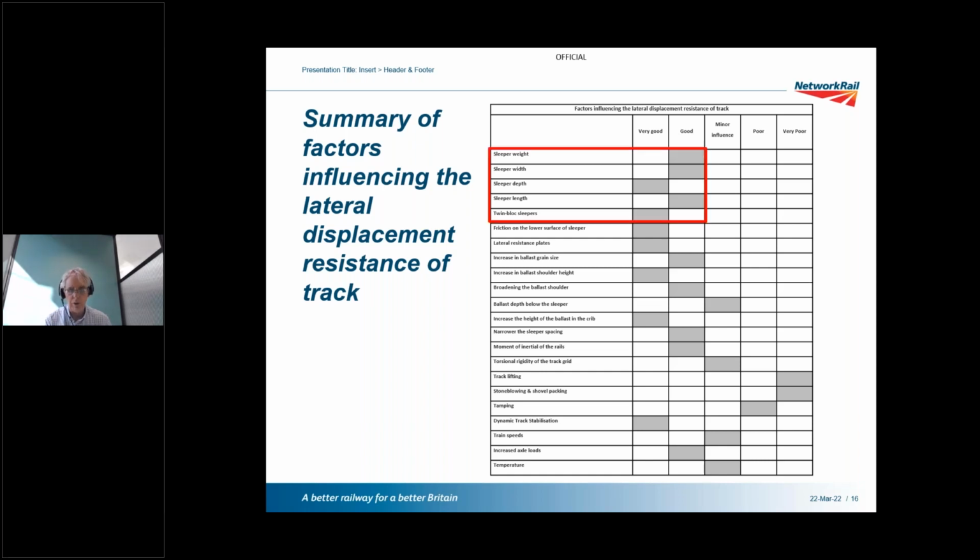So if we look at box 1, bigger, heavier sleepers are good, as they increase the resistance. And twin block sleepers are very good, but their application in the UK has been very limited, and I don't think is likely to extend at the present. And indeed, France and Belgium, who've traditionally used twin block sleepers, are now using monoblock sleepers themselves.